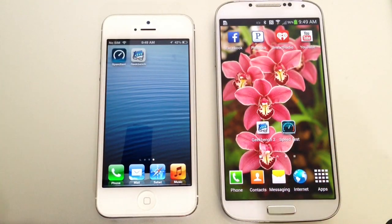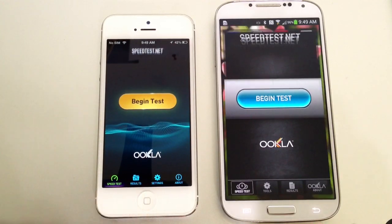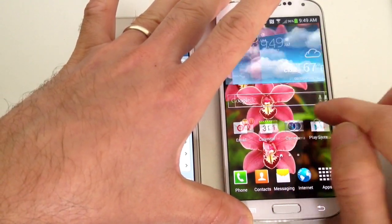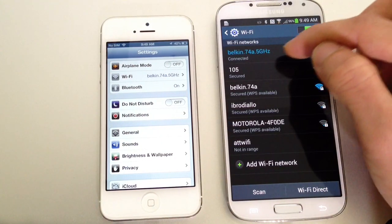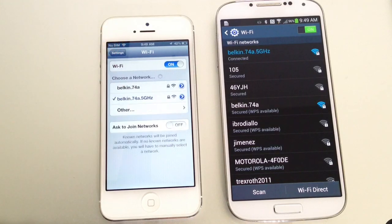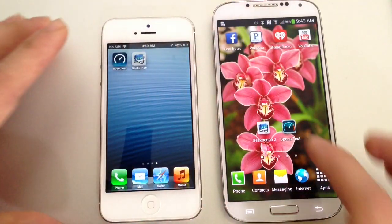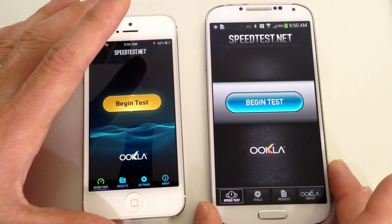Alright, now quickly jumping on over to the speed test. I got speedtest.net here, an application that measures the internet speeds, and I'm going to go ahead and jump into the settings application here on both devices, and make sure that we are connected to the same network so the test is absolutely fair to both devices. And I'm going to be doing one device first and then the other. So there it is, the Belkin's 74A, that's my network. Alright, here it is on the iPhone as well. Now that is a dual band Wi-Fi connection, so it does support dual band on both devices, so it should perform rather nicely. So let's go ahead and jump back into the Speedtest application, and like I said, I'll do one device first and then the other so it doesn't interfere one with the other.